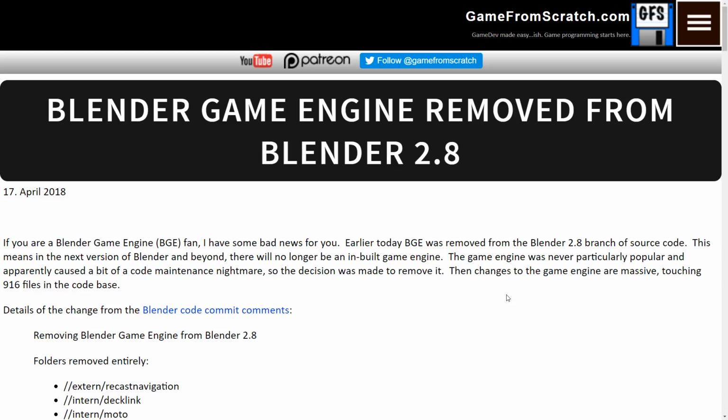UPBGE, I believe, is the acronym. If you Google that, it will get you close enough. There's also something called Blender Interactive Mode. It's not a full-on game engine. I'm not actually 100% certain what it's going to be, but it's going to bring some of the functionality back. But people using Blender as the game engine are kind of out of luck.